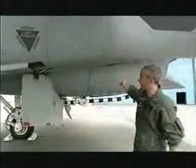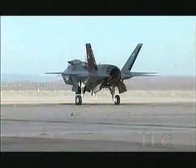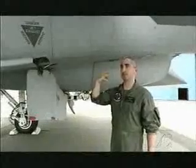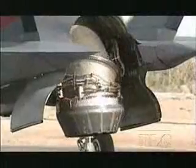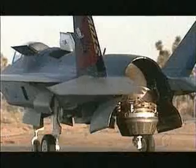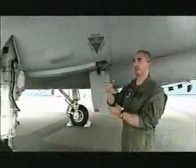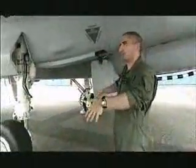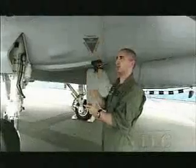These doors that you see on the back end actually open. The rear portion of the engine swivels down and can point directly down at the ground. In the front portion of the airplane, there is a vertically mounted lift fan. Doors open underneath and on top to allow air to flow through that lift fan.